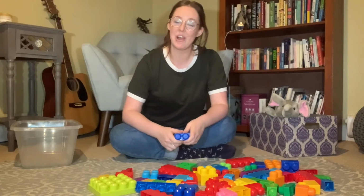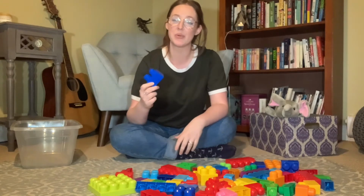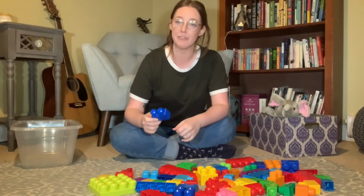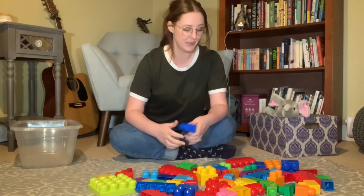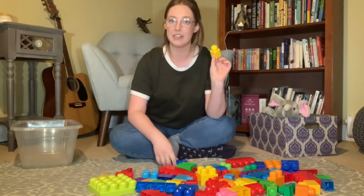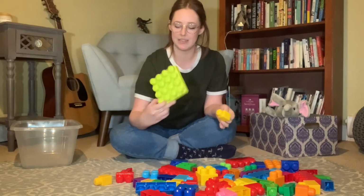To demonstrate how we can use categories in play, I'm going to use these duo blocks or mega blocks. They're basically giant Legos, so they're a lot more safe for smaller children to use. They're great for categories because, as you can see, we have lots of different colors and different sizes, from little individual pieces way up to these giant square pieces.